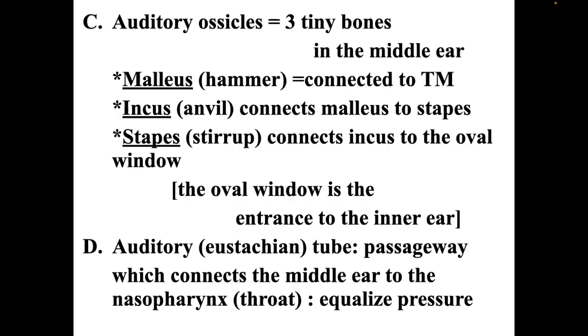Then connected to the eardrum, connected to the tympanic membrane, we have the auditory ossicles, which, remember, ossicle means bone. So we have a total of 3 auditory ossicles, 3 middle ear bones, which are the malleus, incus, and stapes. So the malleus connects to the tympanic membrane, then the incus connects the malleus to the stapes, and then the stapes connects the incus to the oval window. And basically the oval window is the entrance to the inner ear.